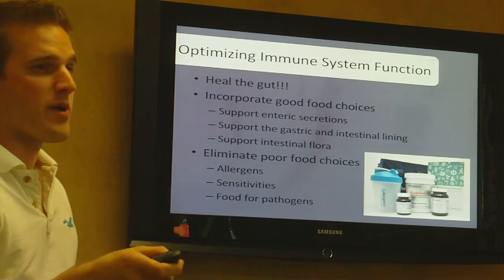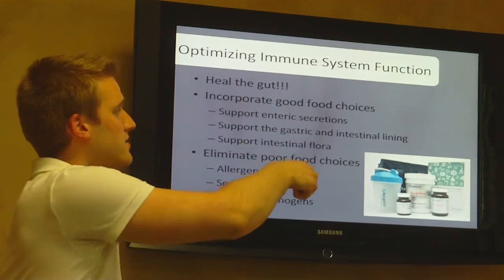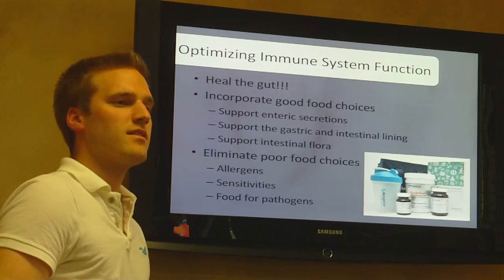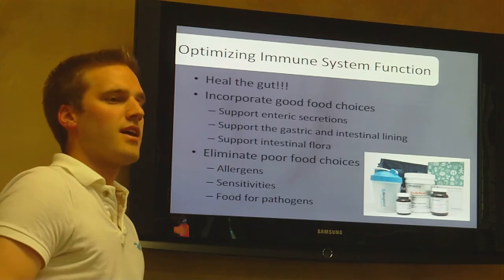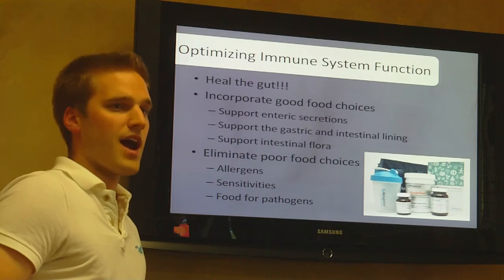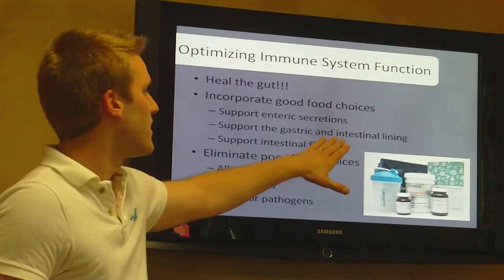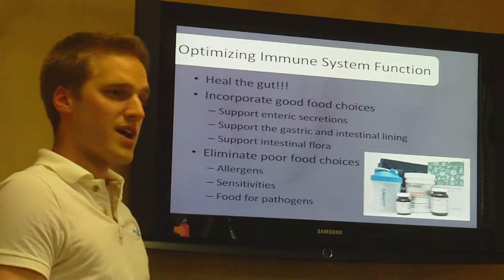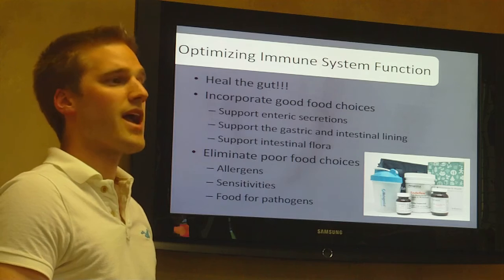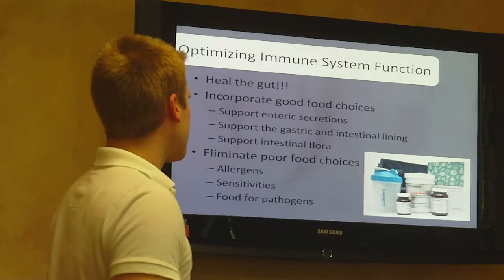We'll talk a little bit more about food choices later on, but things that specifically support enteric secretion, the different things that are secreted within our digestive tract, that SIgA, the IgA that the body naturally makes, we want to support that. We also want to support the lining. And we also want good intestinal flora, good bacteria in there. We want good healthy cells composing our digestive tract.